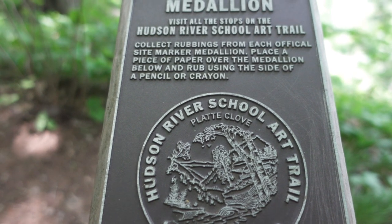Hey guys, Cody here with Found Atelier, and today I am in the Platte Clove Preserve in the Catskill Mountains of upstate New York. Now, if you don't know what a clove is, I didn't know what a clove is. A clove is a narrow gorge kind of running up into the mountains.